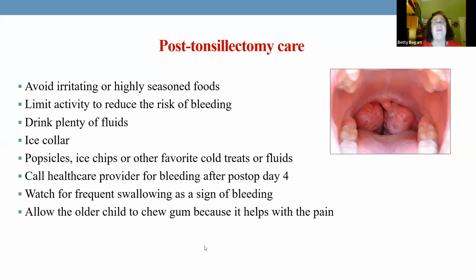Plenty of fluids, anything you want. A nice ice collar on the neck is really good. Popsicles, but don't give them red ones because you don't want to think that they're bleeding. So any other color. You should really watch these children. If you see them swallowing, that's telling you the clot at the back of the throat has disappeared and it's leaking, it's bleeding, and they're swallowing.